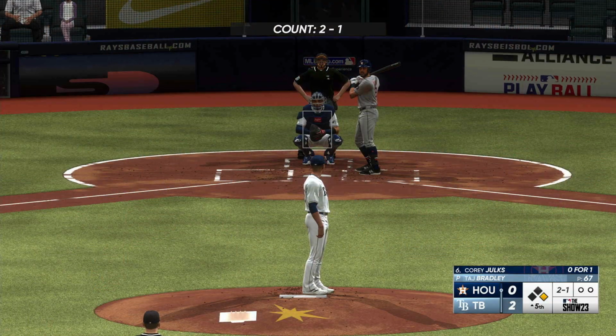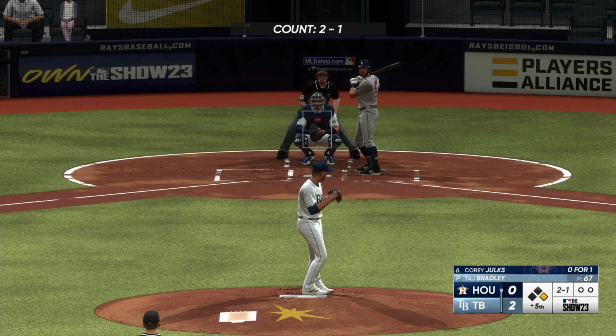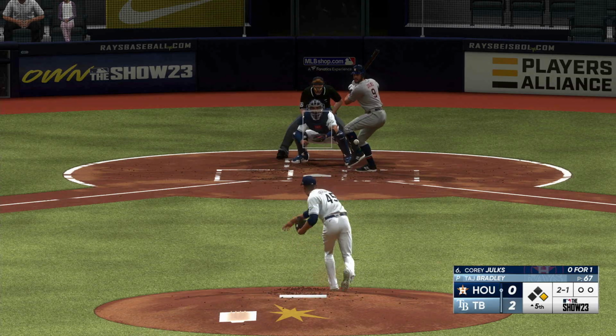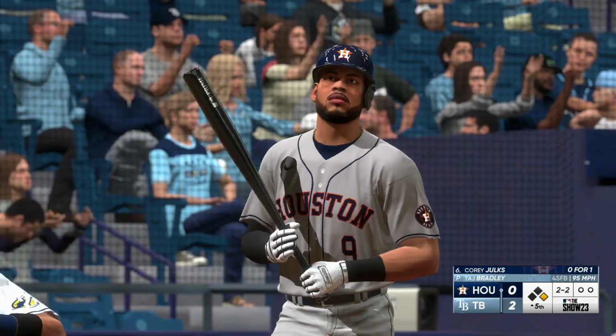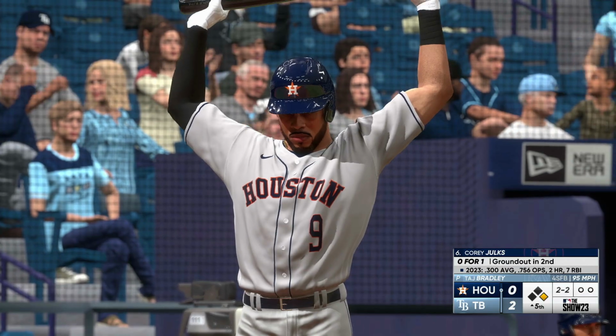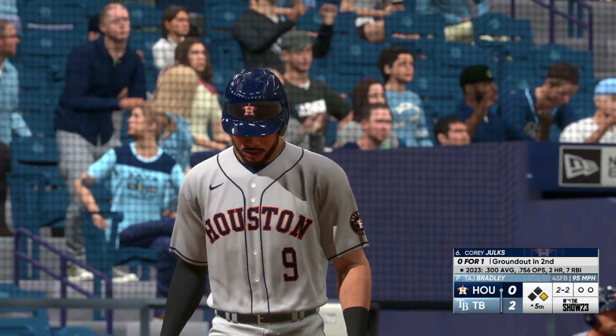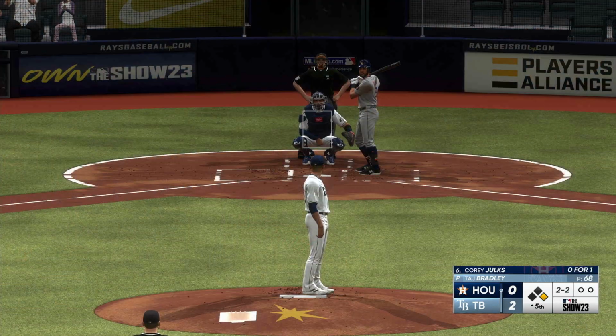So next up for Houston, Corey Julks. First time up, he grounded to third. That one in for a strike, 2-2. He's pitching well, but not throwing a ton of first pitch strikes. Usually doesn't work out for success, but you can never predict baseball.